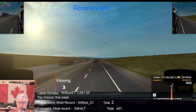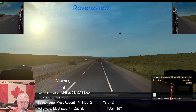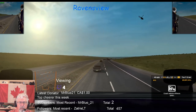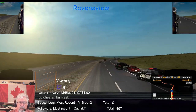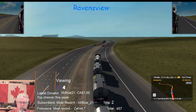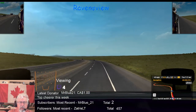Oh, hey, Chopper Dad. I suspect I need to be out of this lane. Thank you. Oh, what? Somebody crashed into me? Somebody way back there. Didn't believe it when I said I was changing lanes, and they whacked into one of my trailers.